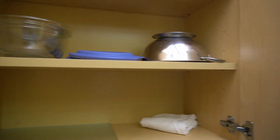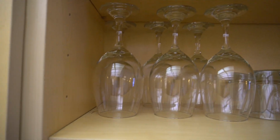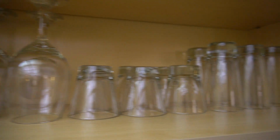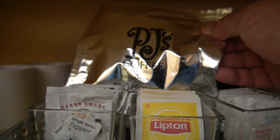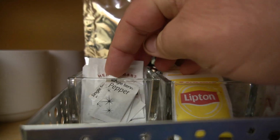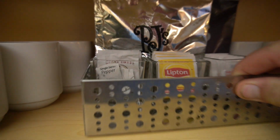Got some dishes. Yeah, you can do a little bit of cooking in here. I like that paper towel holder. I'm gonna have to take that home with me. Just a joke. I ain't stealing nothing. Nothing up in here. I don't want to see a head or something. Look at this. Got some adult glasses. You got your coffee. And tea. Let's scoot this out a little. Look at these PJs. Salt, pepper, sugar, Lipton tea. Very nice.